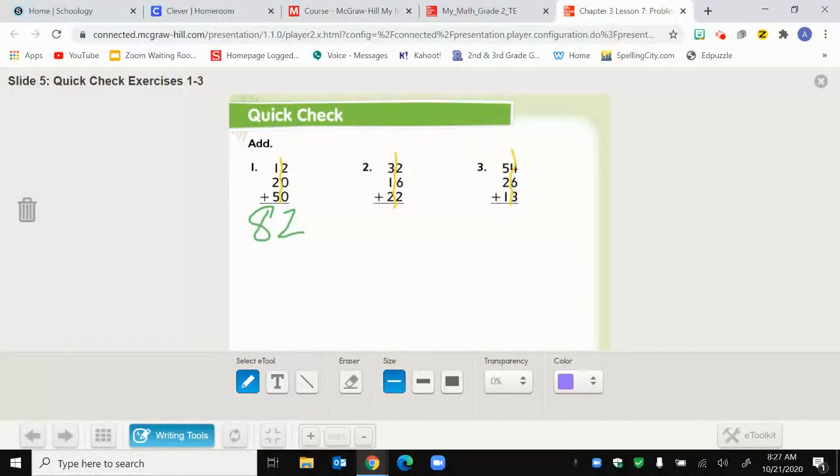So you should have done the ones first. 2 plus 6 plus 2. So what I did here was I knew 2 plus 2 is 4, right? So then I'm going to add 4 plus my leftover 6, which is 10, right? So you should have put a 0 down here and a 1 up here.